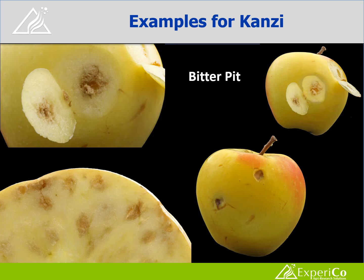In this slide, examples of bitter pit on Kanzi apples is illustrated using different planes, sections and angles to show that the disorder is distributed below the skin surface and is also present throughout the cortex of the fruit.